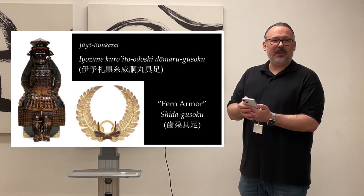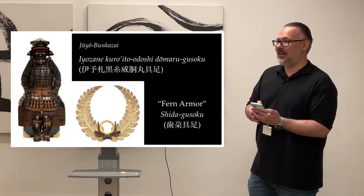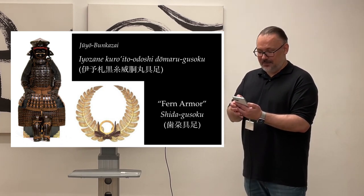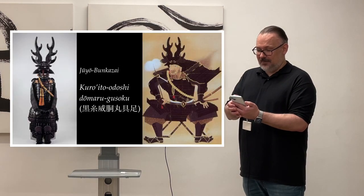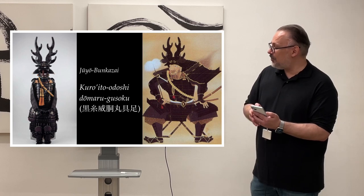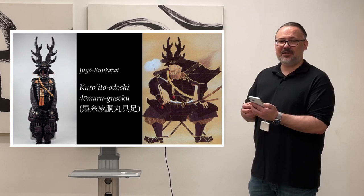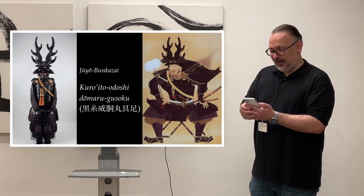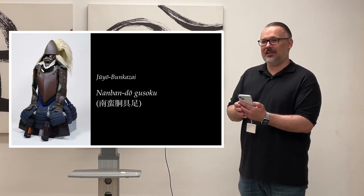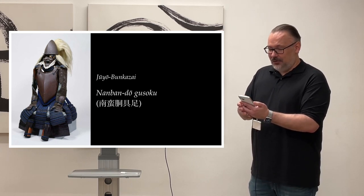Then, of course, they had the very famous fern armor. That's what I call it because of the fern maedate on the helmet, worn by Ieyasu at Sekigahara. This was on display. And then they also had related objects like this famous armor of Honda, who was one of Ieyasu's generals. Then they had this Namban armor that Ieyasu gifted to one of his generals, Sakakibara Yasumasa. This was on display as well. And they had a few more.